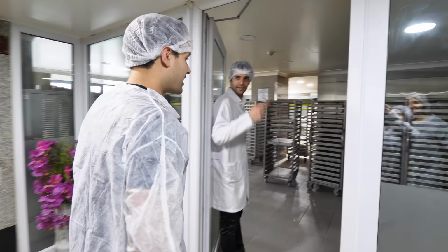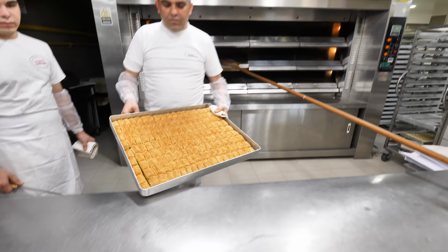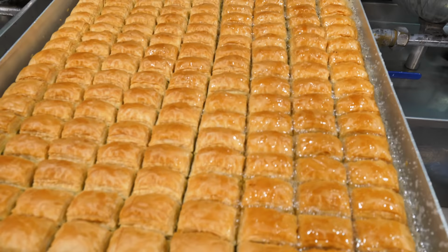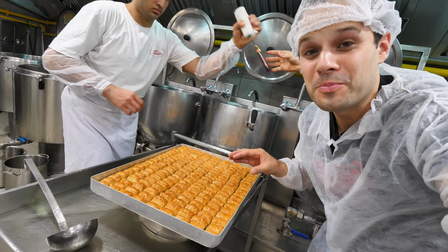And this is the baking station. Awesome. Okay, and here we go. This is it. Oh, fresh out of the oven. And here comes that syrup. Wow. And it's a factory line of baklava here. Look at this. It's just gonna absorb that butter and that sugar and that lemon mix. And there it is, right into the tray.